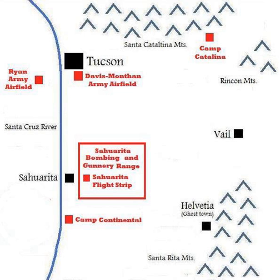The Sahuarita Air Force Range, also known as the Sahuarita Bombing and Gunnery Range, was built just east of Sahuarita, Arizona, in 1942. It was used for the training of bombardiers, aerial gunners, anti-aircraft gunners, and others during World War II and the Korean War.